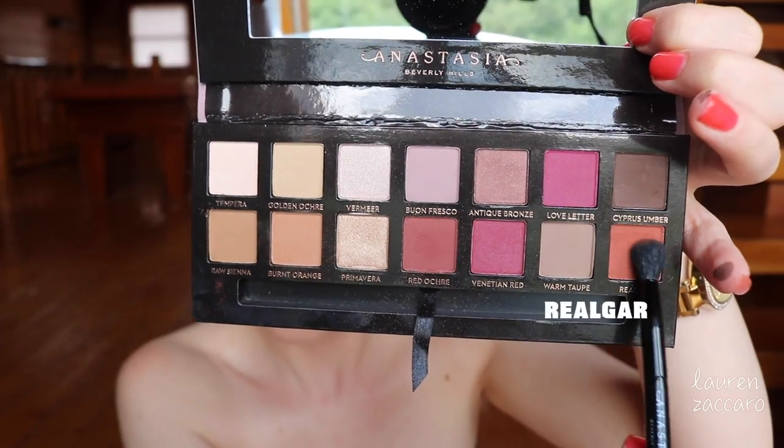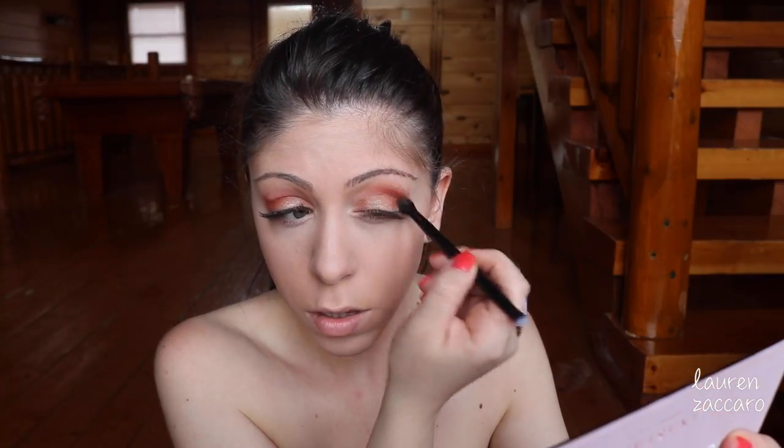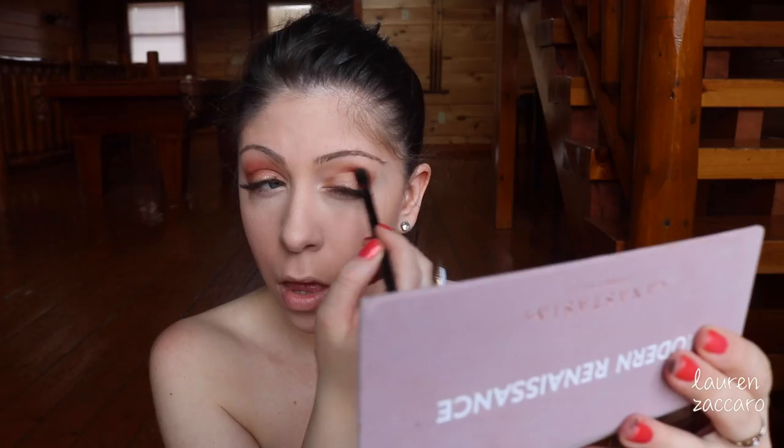To continue to deepen up the crease for my transition color, I'm using this Real Gar. It's kind of like a deep brown and red color. It goes so well. All these colors together, I was just experimenting. I love how this look came out.